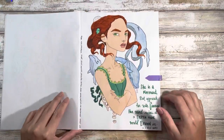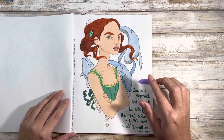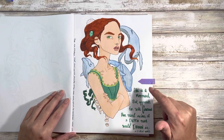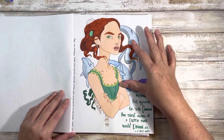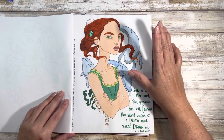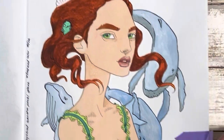This was another entry for Olga Rani's Find and Color for Fish. Now, I don't know if whales are considered fish. Dolphins are warm-blooded, so they're mammals. I don't think they're warm-blooded, so they would be considered fish, I think. But actually, it's that little fish right there. That's what I was counting towards the prompt.